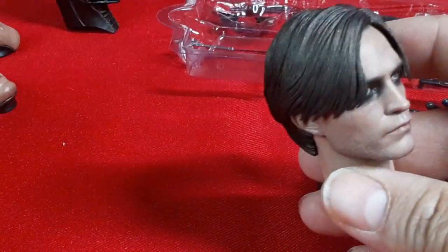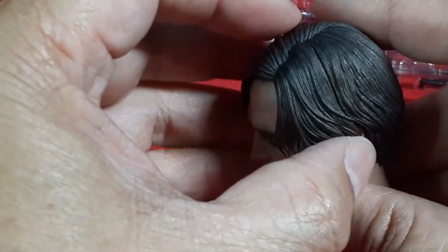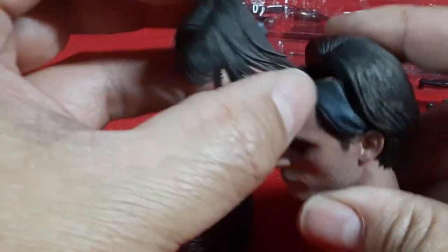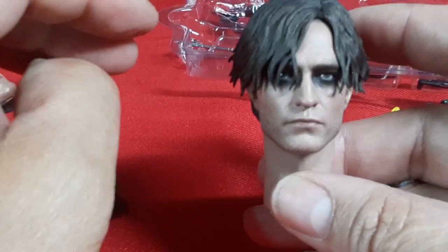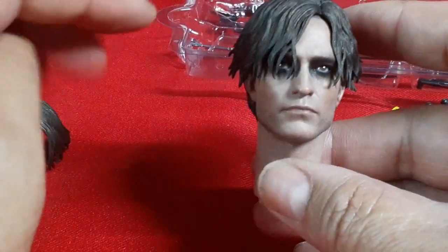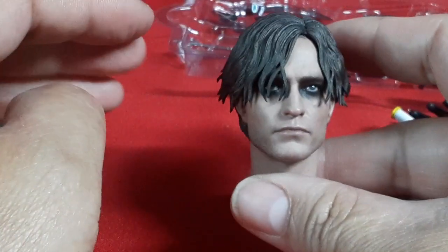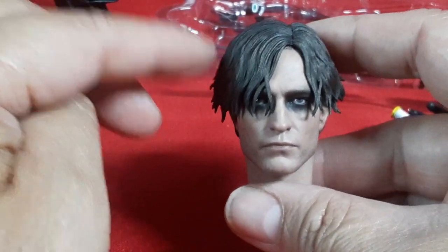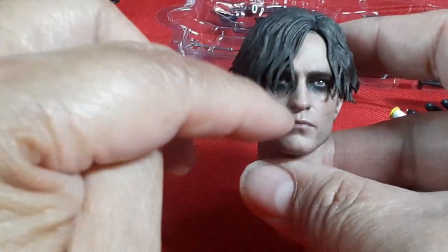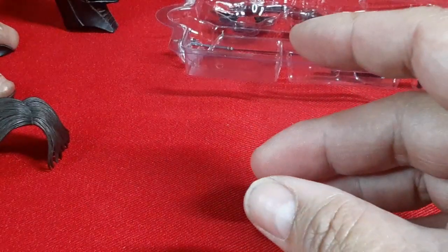So the way this thing works is if you want him to have more unbrushed hair, I suppose, or unwashed hair, you can do that. Now, for some reason, that actually improves the sculpt. The hair is still awful, but having the hair come down like this, for some reason it improves the sculpt for me. So that's pretty cool.